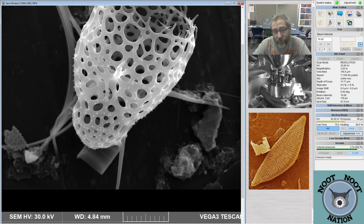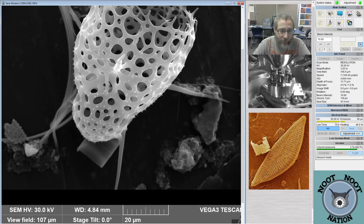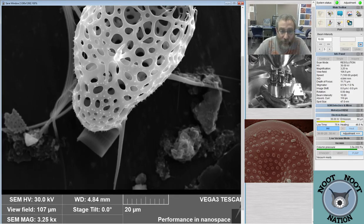And then their skeletons will be preserved in sediment records. So that's mostly what I study. I look at diatoms that were deposited in lake records, or sometimes in riverine settings.